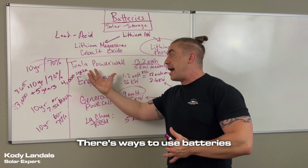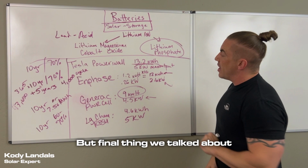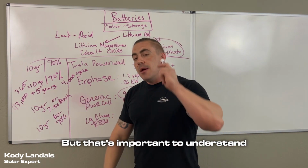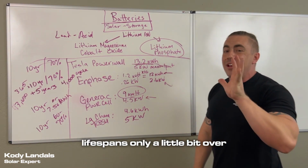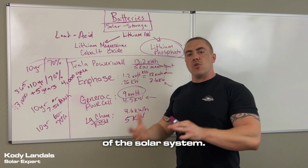There's ways to use batteries in conjunction with generators that we'll cover in other videos in the future. But the final thing we talked about also is the warranties. As you can see, warranties are pretty standard. Most of them are about 10 years, but it's important to understand that these batteries' expected lifespans are only a little bit over 10 years, maybe 15 at the most. So it's not going to last the lifespan of the solar system.